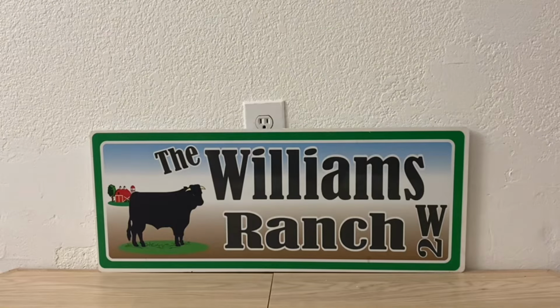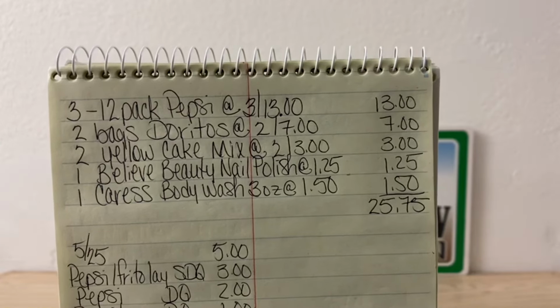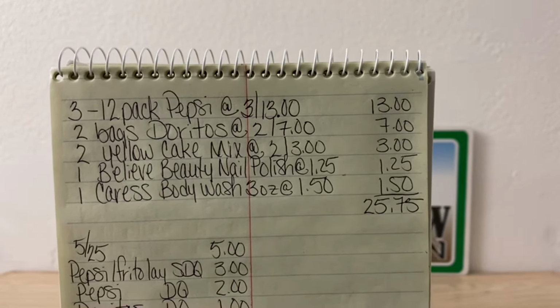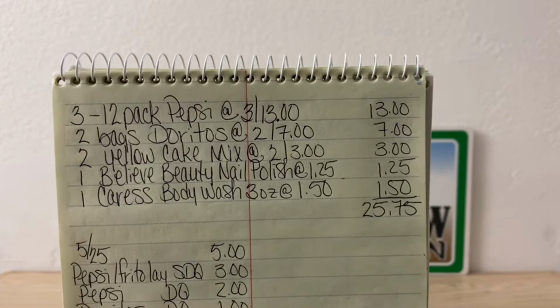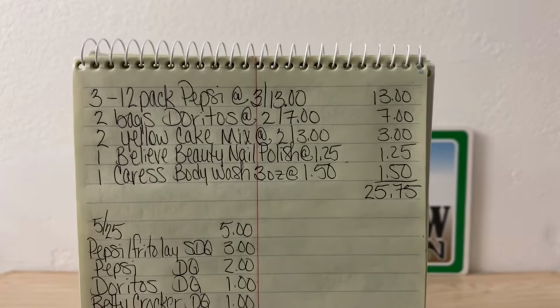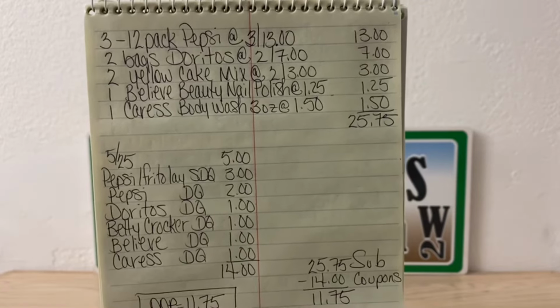Okay, so let's go over that one more time. We're gonna be picking up 3 of the 12 pack Pepsis at 3 for $13, 2 bags of Doritos at 2 for 7, 2 yellow cake mix at 2 for $3, 1 Believe Beauty nail polish at $1.25, and 1 Caress body wash 3 ounce at $1.50. That's gonna give us a subtotal of $25.75. Let's enter our number into the digital keypad and our $5 off of $25 will come off.